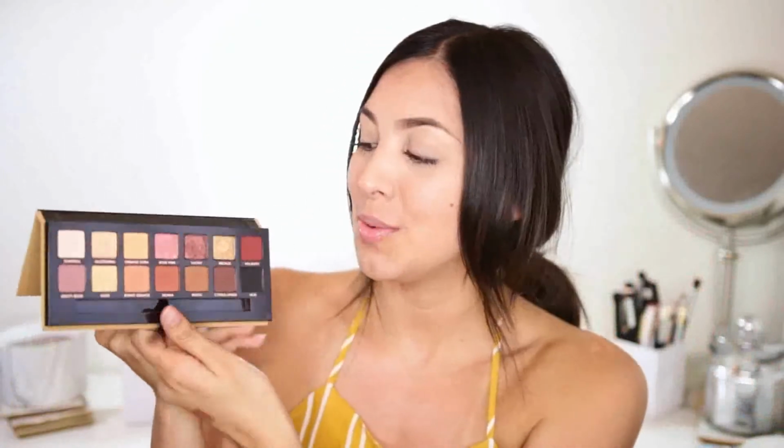Modern Renaissance and Soft Glam. You guys, these palettes are bomb. If you love warm tones, you have to get this palette. If you love that kind of natural soft glam look, then you have to get this one. This one is seriously so gorgeous.